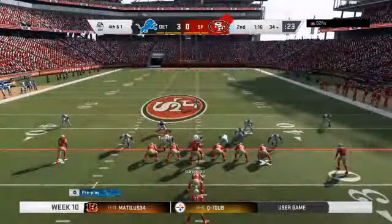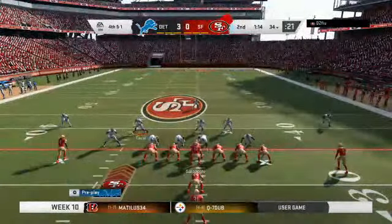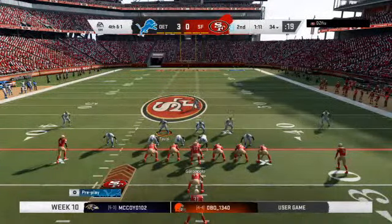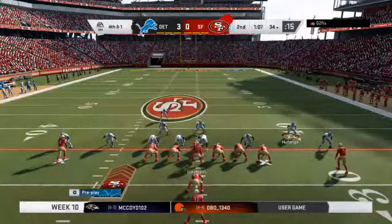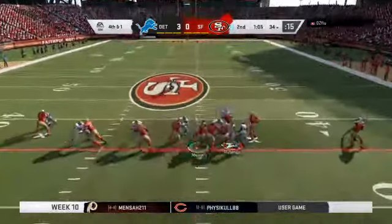Here we go. And how about this one now? In their own territory, a gutsy call. They're going to go for this on 4th and a yard. Watch the twist. Watch the twist. Check 52, man. They'll try and run for it.